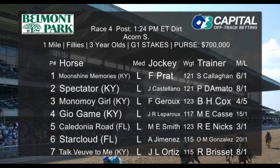Number 7 is Talk Veloce to me, going off for Rudolph Brisset. Jose Ortiz is going to be aboard, 8-1 on the morning line. This horse last time out ran a really nice race to a horse named Miss Mischief, a nice horse for Steve Asmussen. Got a 93 Beyer. Only lost to that horse by a length and three-quarters.